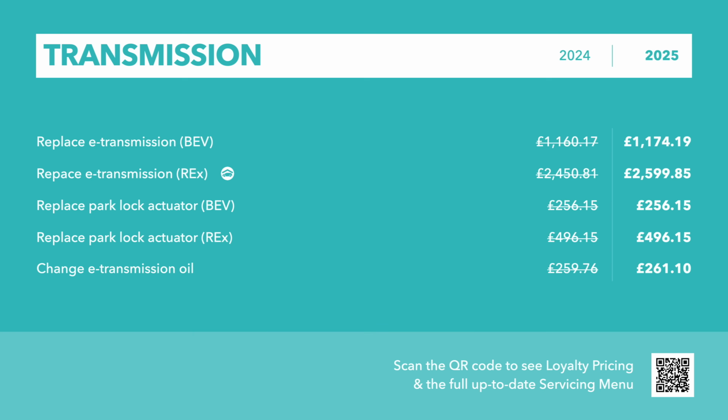Whereas the same e-transmission for a BEV, a fully electric i3, has also gone up, but only from £458 to £469. So £10 instead of £120 or whatever it was. So don't know what to read into that. I've looked at other Rex specific parts, and it's not like they've gone crazy. So yeah, for whatever reason, there is a bit of a differentiation there.